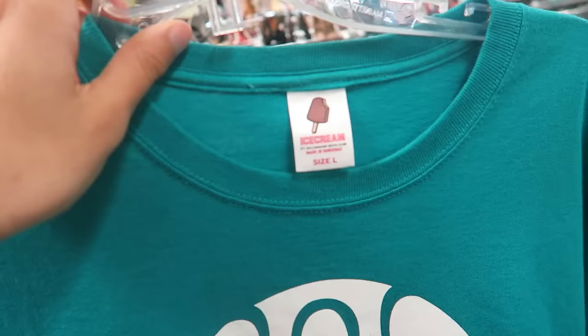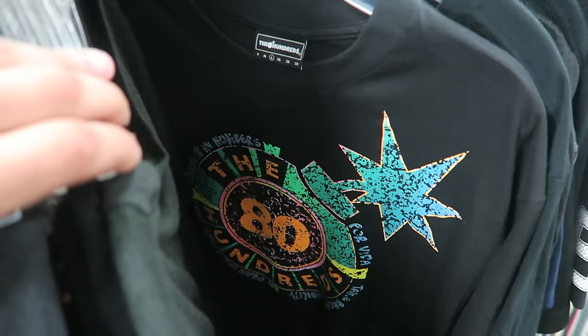Just found an Ice Cream t-shirt. Ice Cream, the 100 shirt, this thing is sick. Unfortunately, charging $10 again. All right, so that was a pretty good success. We're leaving with a few items, but nothing like major, major heat.